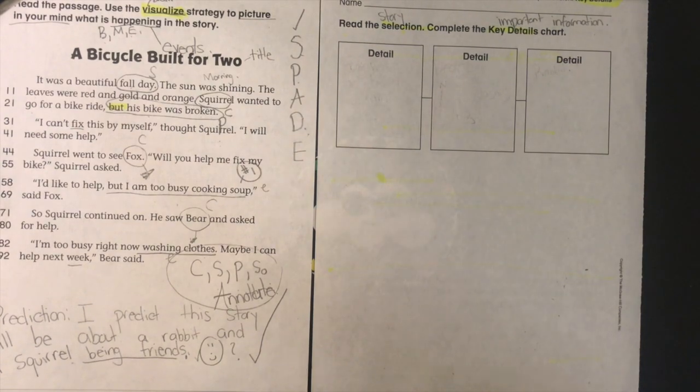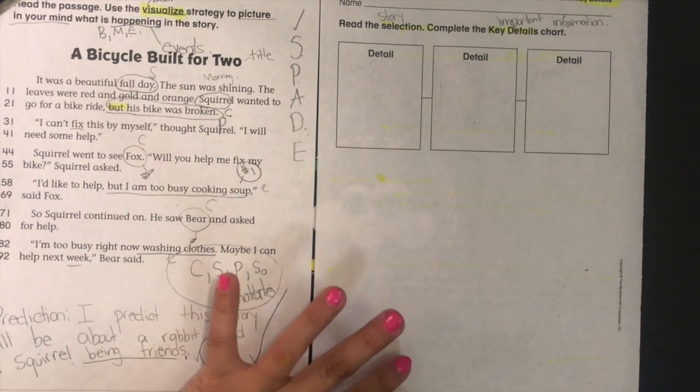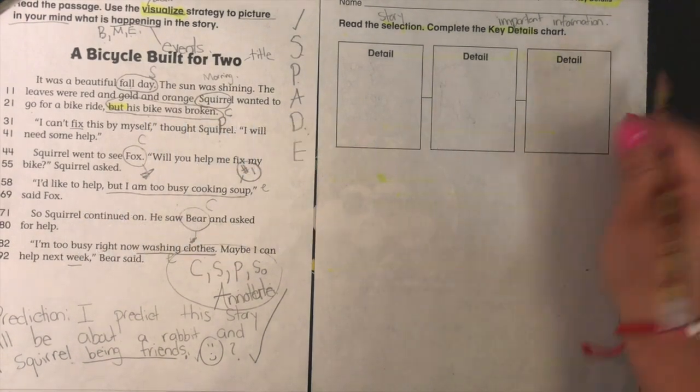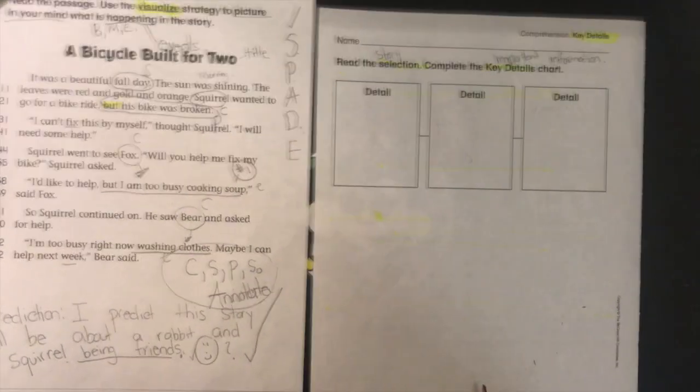Welcome back to Unit 1, Week 1, Page 6. And today we're going to focus on our comprehension of key details.